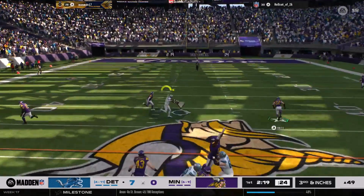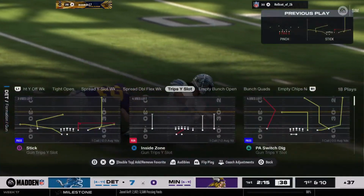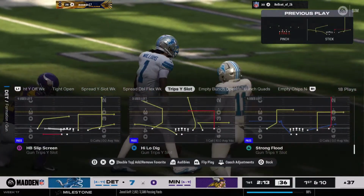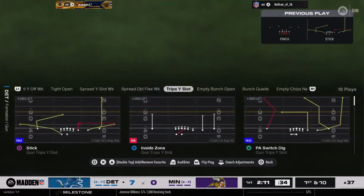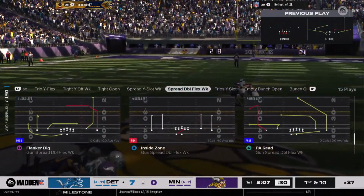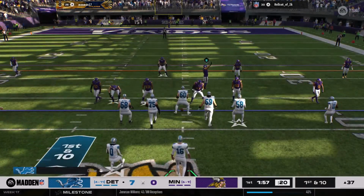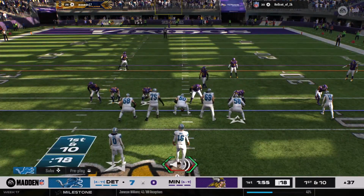Here's Goff. That one on target to Williams. He's got it. Remember, he had the touchdown on the opening drive, and here on drive 2, he gets a first down with that catch. They've done a nice job spreading the ball around. Make the defense have to account for as many different weapons as possible here early.